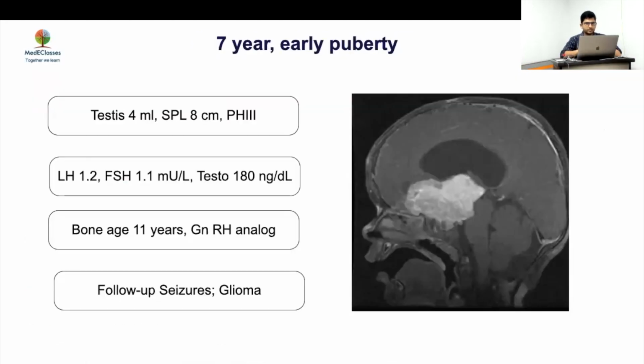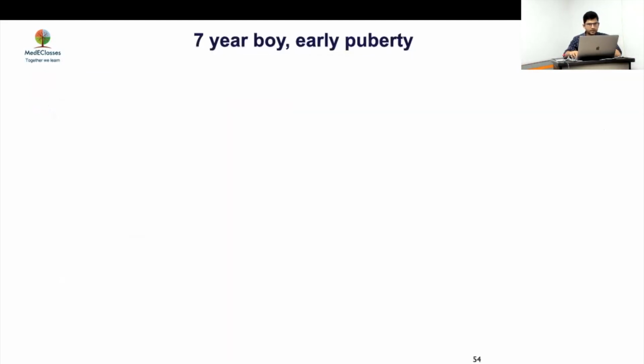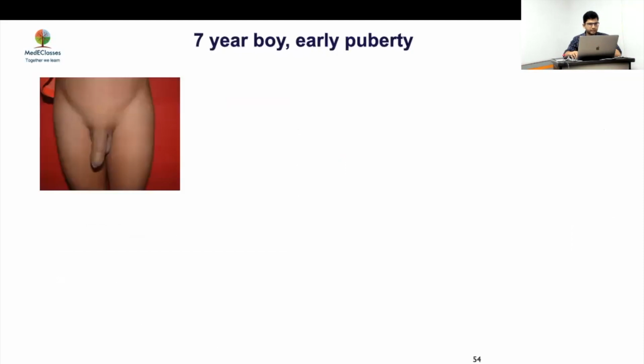This was the case we presented in the first case, and this again highlights the importance that if we had looked carefully, we might have found cafe au lait spots, we might have found neurofibromas, but forget about that. Any central precocious puberty, get an MRI. Otherwise, you will land up in this situation. So this is very, very important.